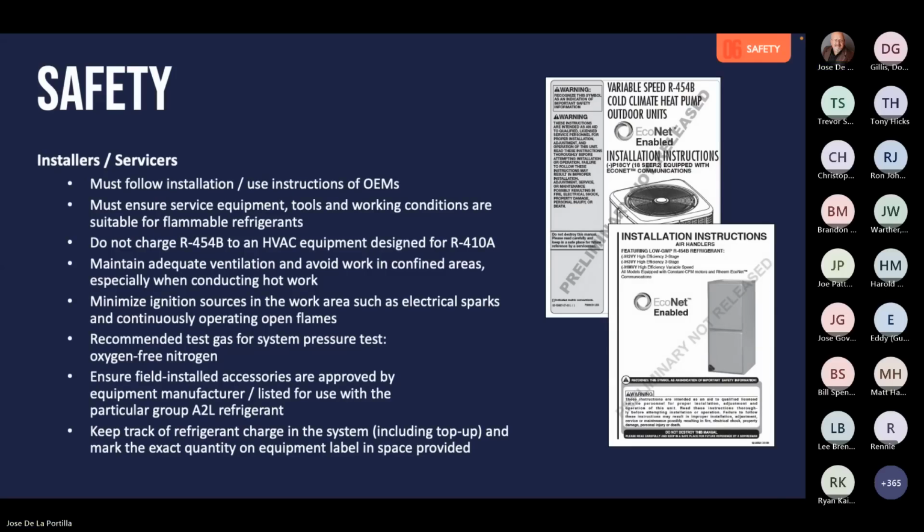Here's the key. Manufacturers put lots of hours and money into building installation manuals, right? Installation and operation manuals. Refer to them, right? Use them. Don't charge 454B into a system that's got R410A. Make sure you have adequate ventilation. Now, some people thought, okay, I have to ventilate because it's flammable and it's going to combust. No, not necessarily. That's not the only reason why.